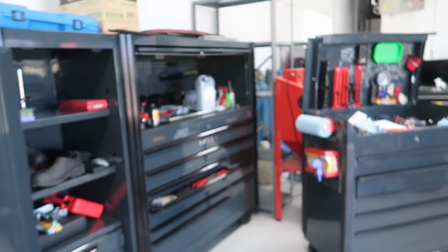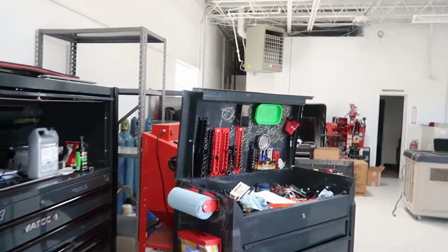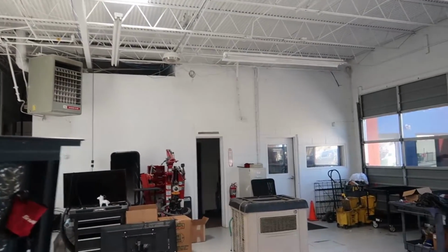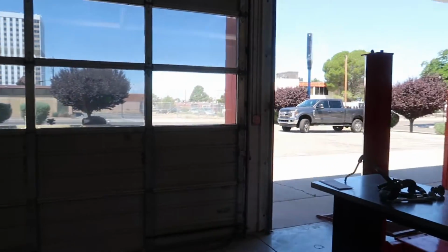So if you guys haven't seen, this is the new shop. Looks pretty good. I like it, pretty happy with it. This is my first real job being here. If you check it out, we got the toolboxes all opened up, stuff everywhere. He was in a hurry, had to go, but the shop looks pretty nice, guys. Pretty happy with it. We'll walk out from the outside, but that's the parking lot.